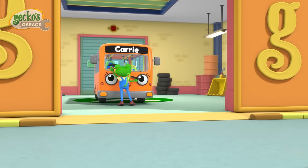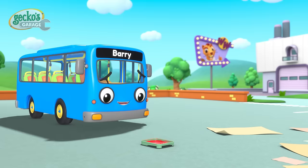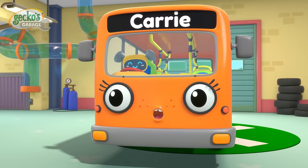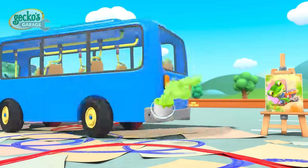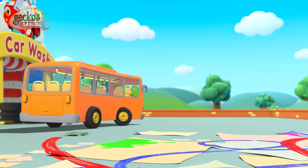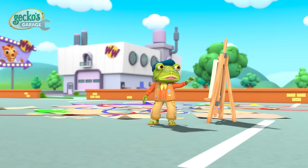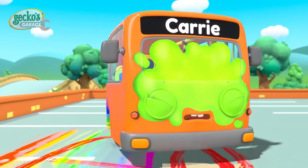There we are, Carrie. Old wipers removed. Halfway there. Wait, Carrie! I haven't fitted your new wipers yet! Uh-oh! This messy play is messier than you thought! Yellow, use Carrie's wipers to clear the paint so you can see! Oh, my! You don't have any wipers!